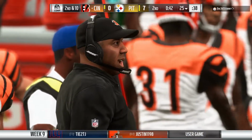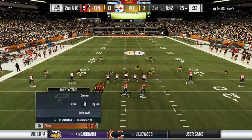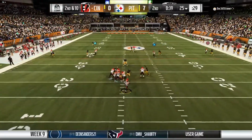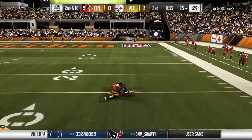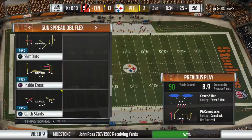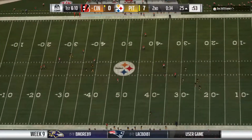Meanwhile, they take a shot to start the drive, but this is going to wind up incomplete. Line of scrimmage, again the 25, 2nd and 10. They'll fake it. Now Stafford going deep downfield for Ross. And this is, oh my goodness, he pulled it in one-handed. And now before this first down play, we're going to get a timeout here, as the clock will stop with 34 seconds to go before halftime.